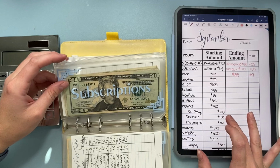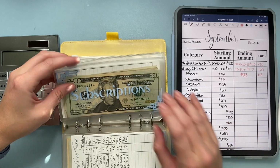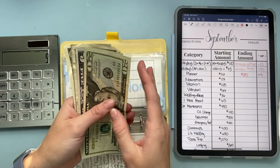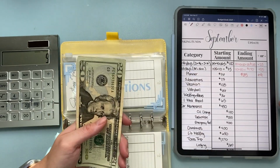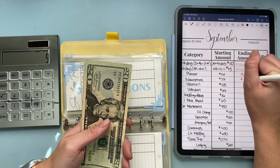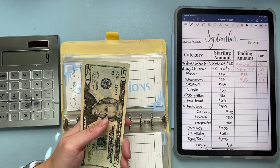Subscriptions. Let's see what that is at. We have 20, 25, 26, 27, 28, 29, and 30. So that only went up by $7. Slow and steady.